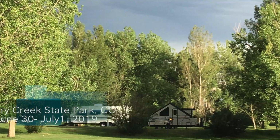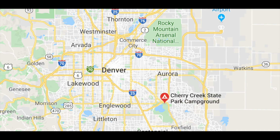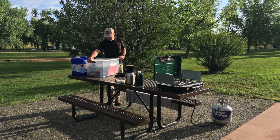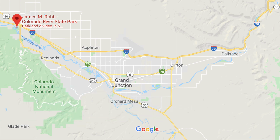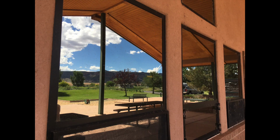As we headed west, one of our campground stops was Cherry Creek State Park Campground in Denver, Colorado. We were only here one night, but they have 135 sites varying from full hookups to tent sites. Our next stop in Colorado was the James M. Robb Colorado River State Park. It is near Fruita and has 63 campsites and this laundromat.